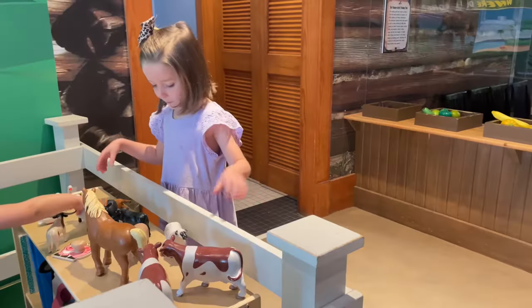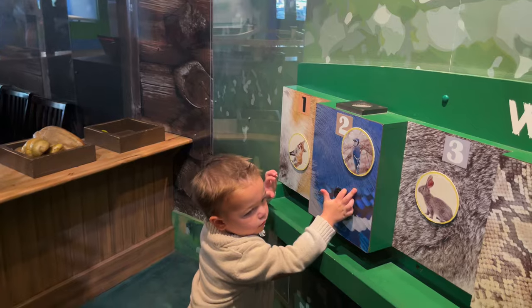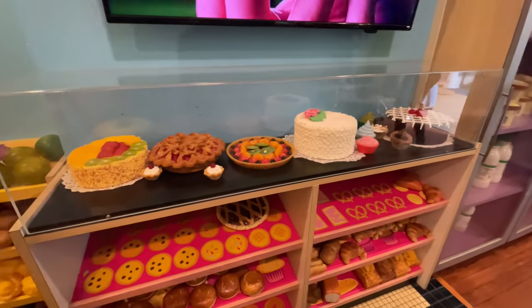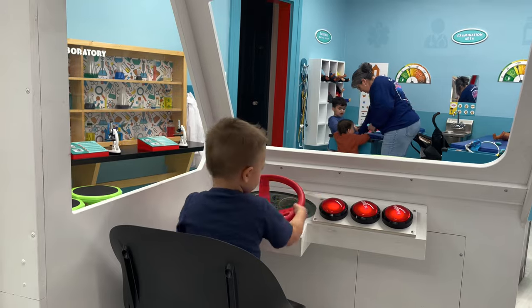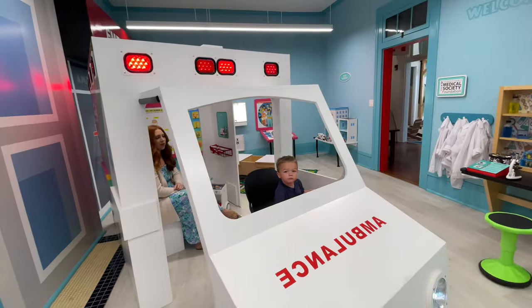It's a red pepper. We're gonna explore upstairs now. First stop is the grocery store. He wants me to ride in the children's ambulance, so here I am. He's not a very good driver. Where are you going?